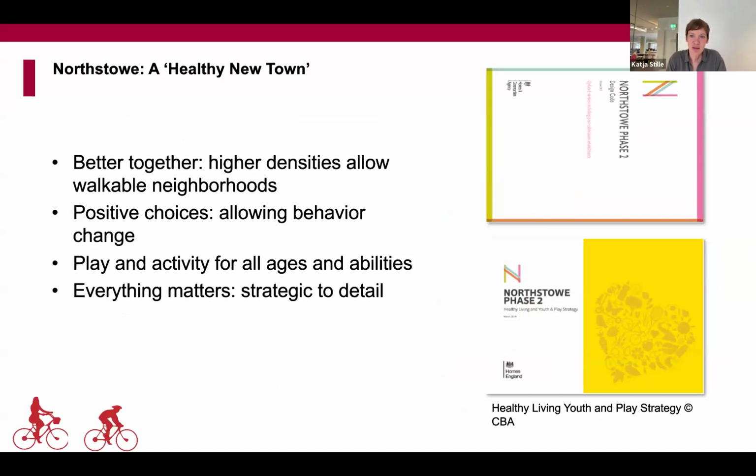But North Star and the Healthy Town Principles are really governed by two documents. One is the design code, and then there's the healthy living, youth and play strategy, which identifies direct health measures that are embedded within the future design codes and also within the requirements for the developers. And I think what these documents and North Star were trying to do is allow behavior change, allow people to make positive choices. So it's not about forcing people one way or the other, but encouraging other behaviors.